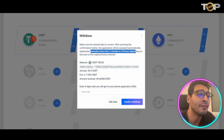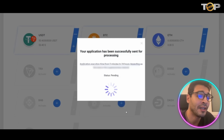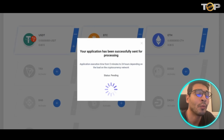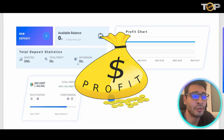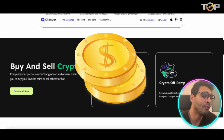After getting the confirmation, give them 5 minutes to 24 hours to process your inquiry, of course. And here you have the amount, an overview of the fees, the amount received, and then you can enter the 6-digit code that comes to you through the two-factor authentication, and then you can just confirm the withdrawal. Pending. Give it a few seconds, and once it's done, you get a confirmation, and then you get to proceed. As you can see here, depending of course on your internet connection, you can have an overview of your withdrawal, profit and withdrawal. You profited 50, you withdrew 50, so things are good in this regard and you're good to go. Of course, you can buy and sell crypto with relative ease here.